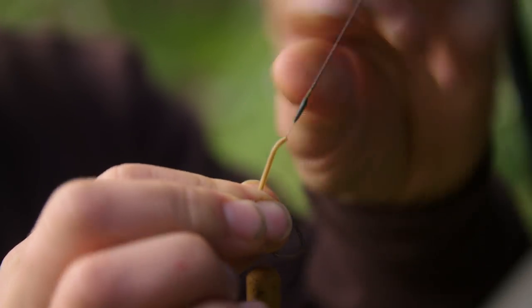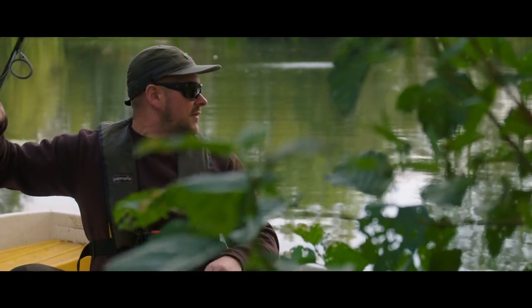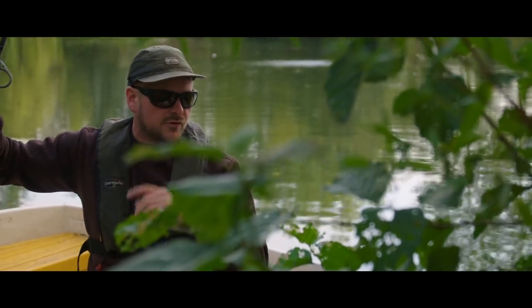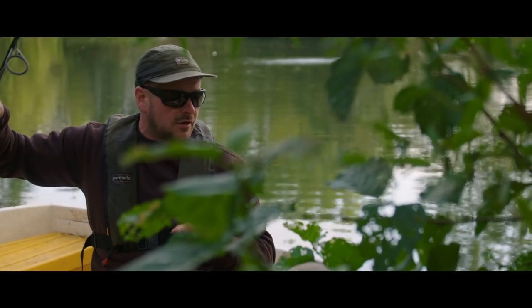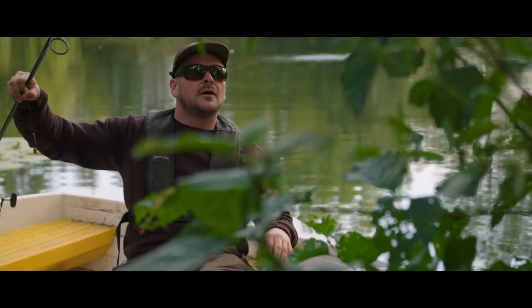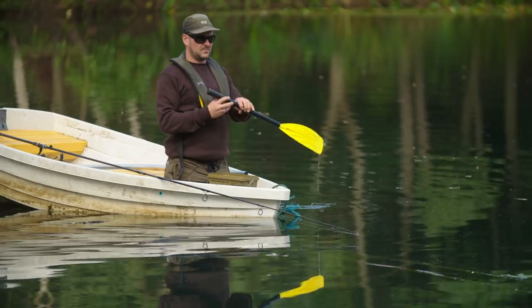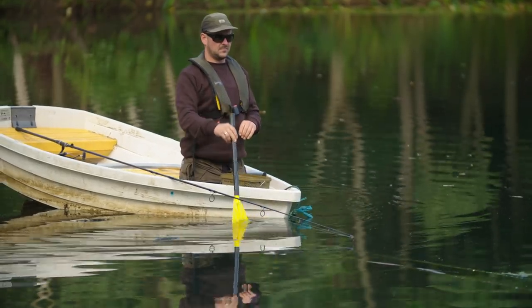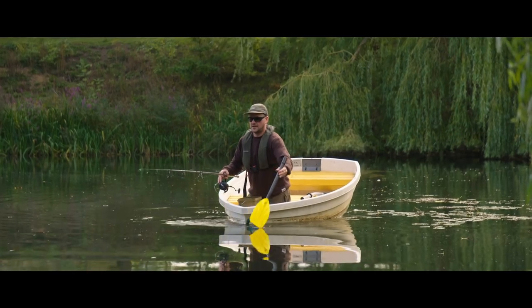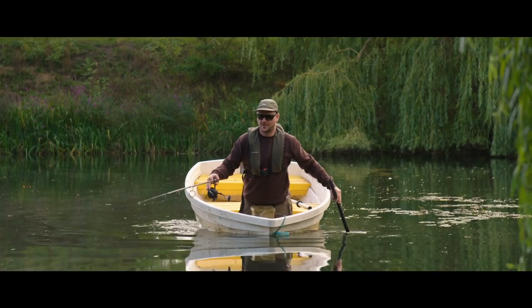Might only get one chance at this, so I'm gonna use the boat, and wore it in as quiet as I can. Might just throw a little handful of pellet just to semi-spook them, and then lower it in, just brisk away. Hopefully, get it right. Come on. That was absolutely perfect. I definitely couldn't have gone any better.